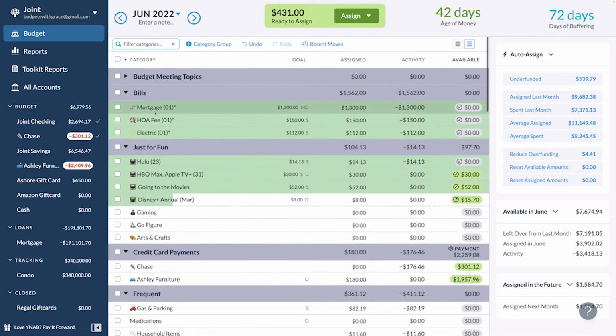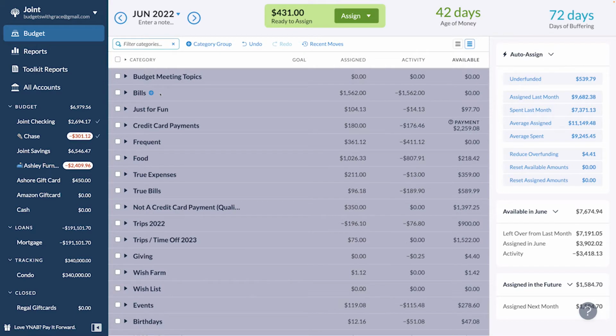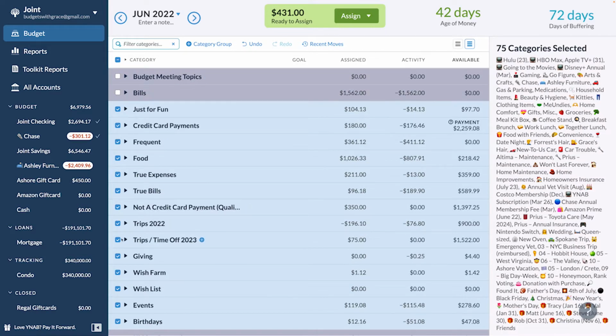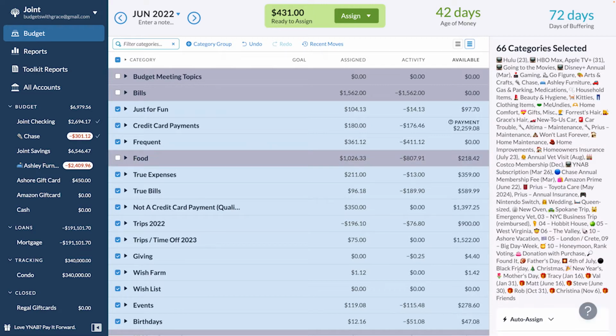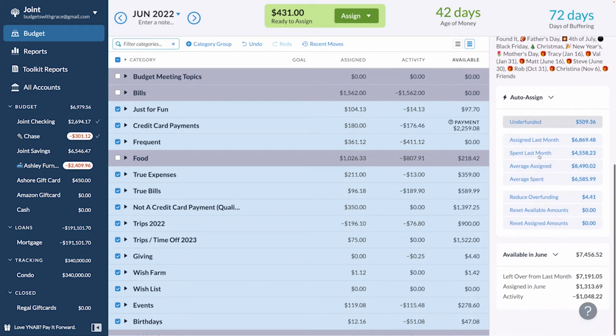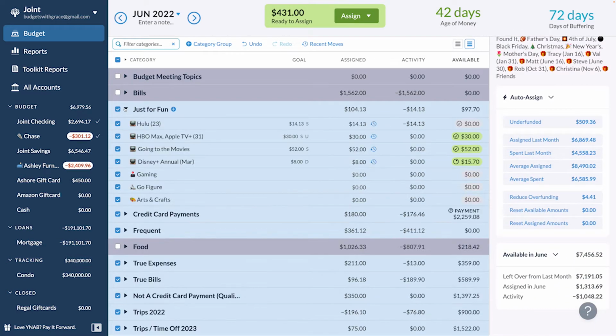So now what I'm going to do is first I'm going to do command arrow up. That closes everything on this list. Now I'm going to click this checkbox so everything's selected. And I'm going to uncheck the things I know we do not need to fund, which is this food category. Now I'm looking in the sidebar to the right, and I can see underfunded 509.36.